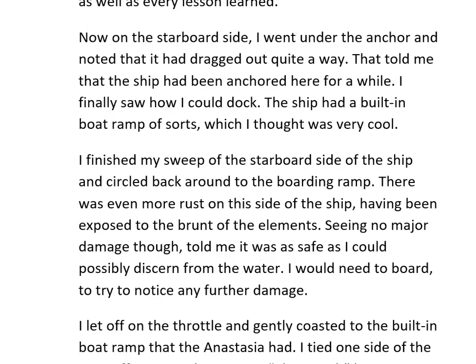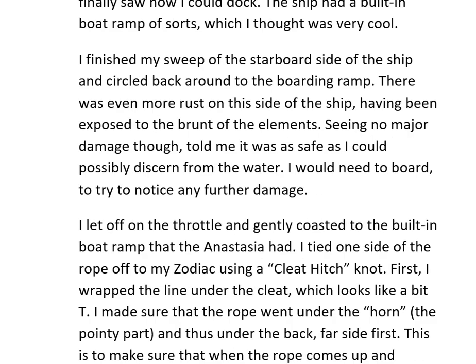Now, on the starboard side, I went under the anchor and noted that it had dragged out quite a way. That told me that the ship had been anchored here for quite a while. I finally saw how I could dock. The ship had a built-in boat ramp of sorts, which I thought was very cool.